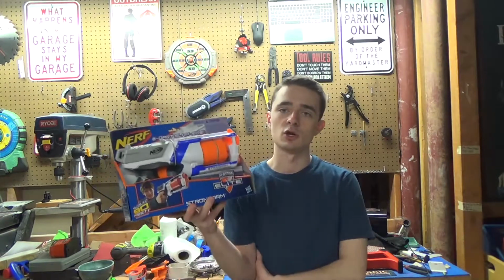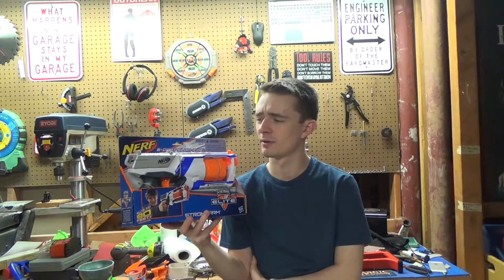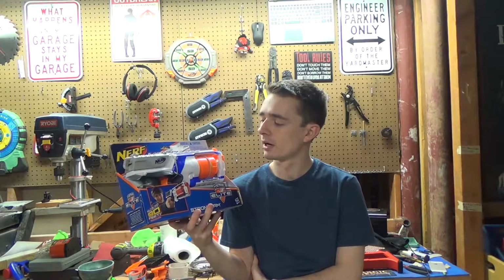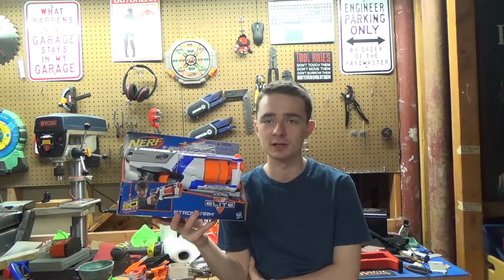Up next, we have a Strongarm. I forget how much I got this for, but it was pretty cheap at, I forget what store it was, as well. But I picked it up a while ago. This is actually the first Strongarm in my collection.